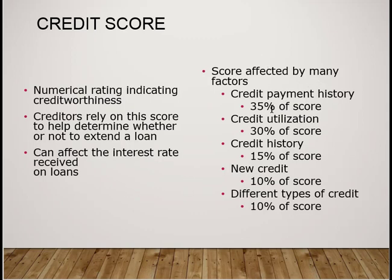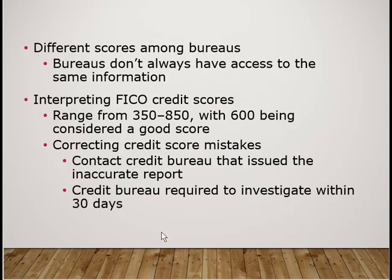The data is incorporated in a mathematical algorithm, right? Where about 35% of the score is your payment history, 30% utilization, 15% is your credit history, 10% is new credit, 10% is different types of credit. So again, there's a variety of characteristics, if you will, of your debt that go into this score.